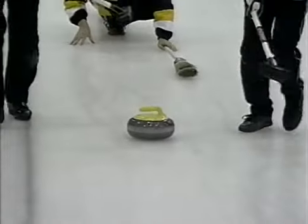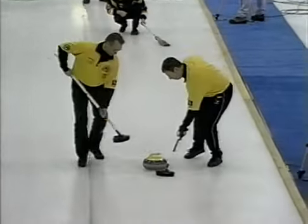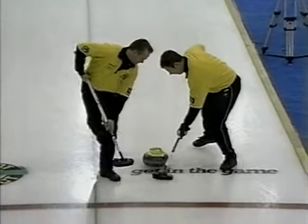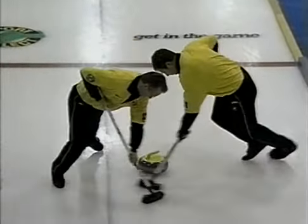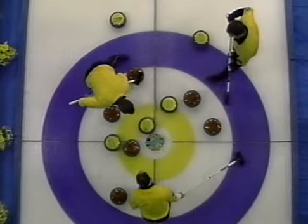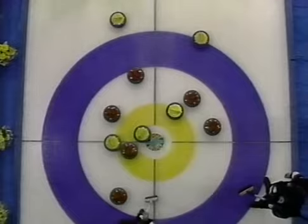Here's his first rock of the second end. He's trying to set up another steal. He stole 1900 in the first, and he'd like to do it again here in the second. Has to be careful he doesn't set up a double. He's trying to tap back his shot, his second shot, to become shot rock. Hard. Shot. Perfect shot for Stoughton.